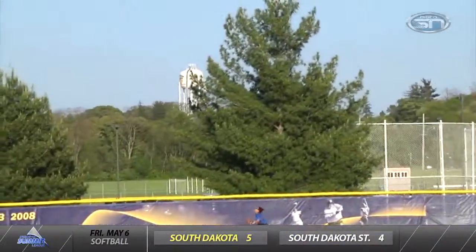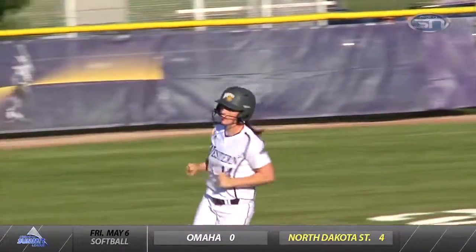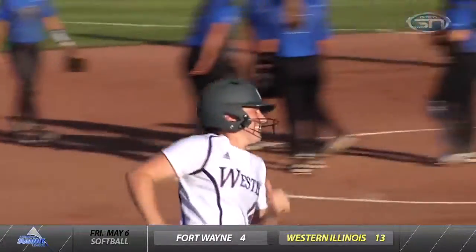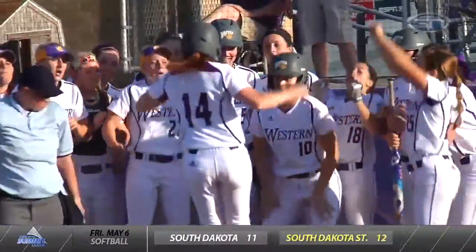Bottom of the third, look at this easy swing. That is the player of the week, Rachel Beatty, easing that over the wall in right center field. Beatty goes 3 for 4, drives in 5 runs. Big smile coming around third base, and why not? Western Illinois back in the lead.